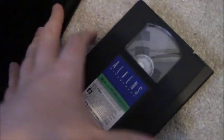Sticker label. Printed in the 39th week of 1998, even though this is a 1997 VHS. So it's just a later reprint.